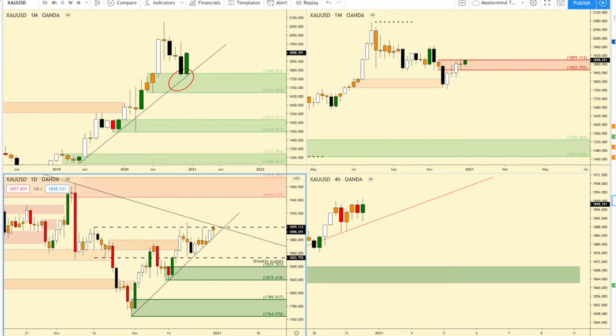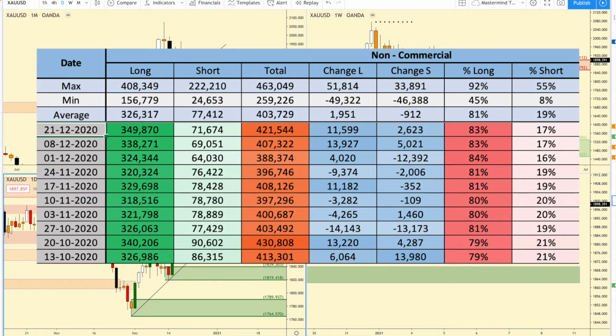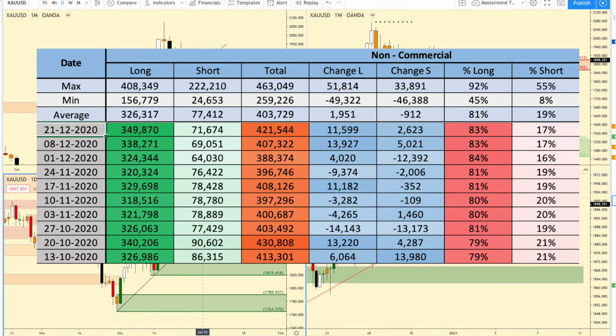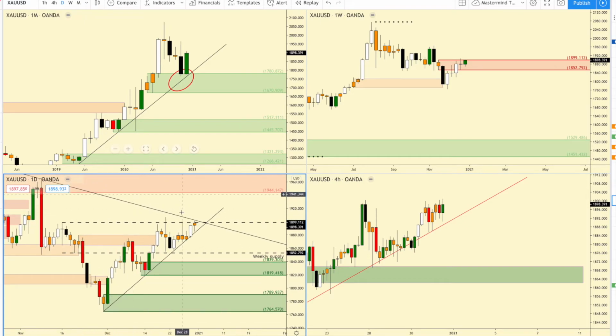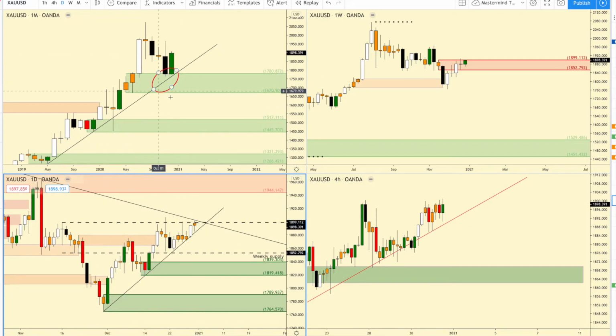All right, looking at gold, the COT reports show they added 11,000 longs again, and they actually added a few shorts as well, 2,623. But looking at the past couple reports, they added 13,000 longs the week before as well. So, it's definitely bullish for me. Coming and reacting off of this monthly area of supply, this weekly area of demand, and this weekly area of supply is being removed right now.